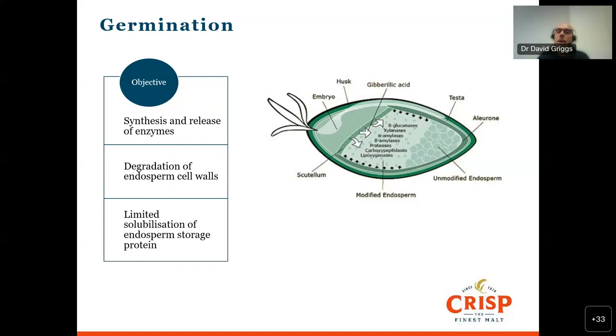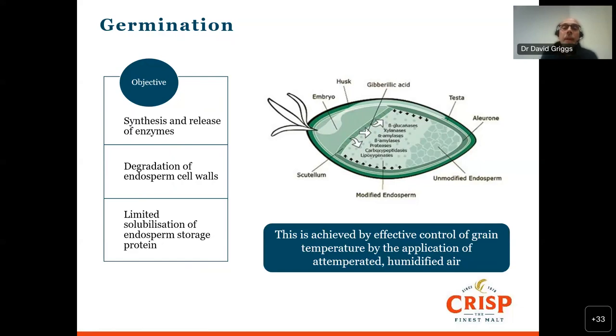So during germination, we are controlling the grain temperature, and we're doing that by applying attemperated and humidified air to the grain bed, and that allows us to manipulate the grain temperature. And we know that by changing that temperature, we can divert some of the metabolic activity in particular directions. And that allows us to produce particular types of malt which might be more suitable, for example, for Pilsner malt brewing, or might be more suitable as a high diastatic malt for use in grain distilling.